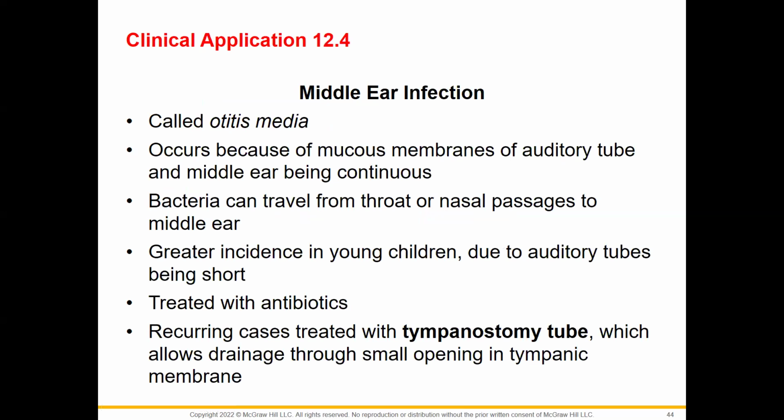So let's talk about middle ear infections, otitis media. So let's talk about the word. Oto, or ot, refers to the ear. Itis refers to inflammation. Media, middle, literally middle. So otitis media is the inflammation of the middle ear, caused usually by infection.